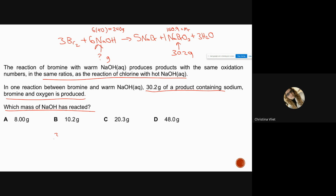We have 30.2 grams of NaBrO3. So what number do I divide by? 150.9. And then I multiply by? 240. Yeah, that's correct. And I got 48 when doing that. Check the math to see if it's the same thing. Just simply divide by the mass of NaBrO3, multiply by the mass of the 6 NaOHs. You could not get this right, though, if you didn't memorize the equation. So, unfortunately, this is one of those questions that you have to make a decision. Are you going to memorize random reactions or not? This is one of the random reactions you may see on a paper 1 or a paper 2.